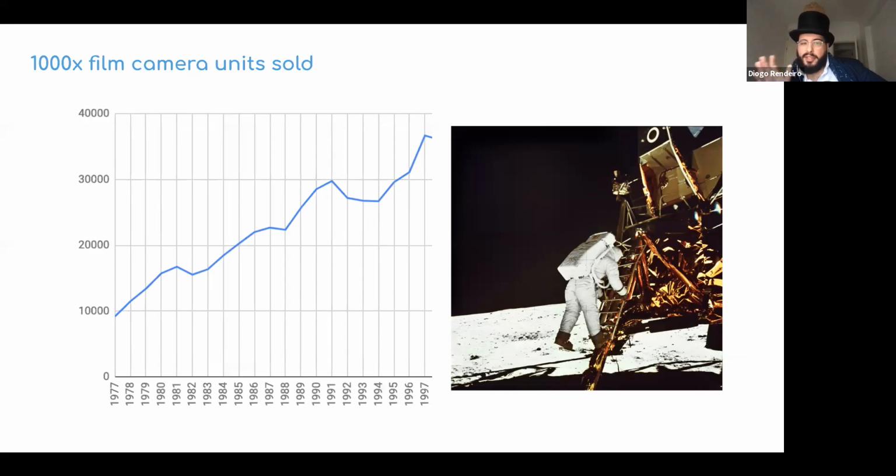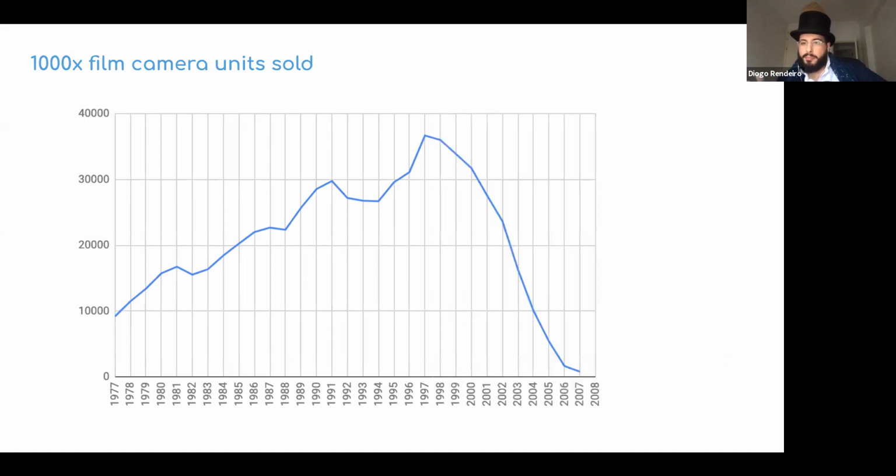And they were really selling. They were selling millions of cameras a year. And the major company behind most of this was Kodak. Kodak was at the pinnacle of innovation at the time, where engineers wanted to work. The pictures of the Apollo 11 mission were actually taken with Kodak cameras. So they were doing really well, and they had tremendous growth, as you see in that curve, in those 20 years. But then something happened, right?